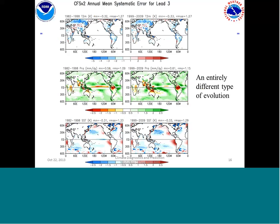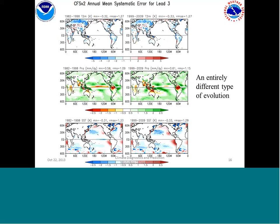And I'm trying to address one thing before we all go out for the tea break, is that people talked about the difference in the climatology in version 2 between the earlier period and the later period. And I just wanted to give you an idea of what these differences were. So on the left, you have 1982 to 1998, and then 1999 to 2009. At the end of 1998, we assimilated the ATOVS data, the AMSU-A data, which really changed the whole precipitation patterns in the tropics.